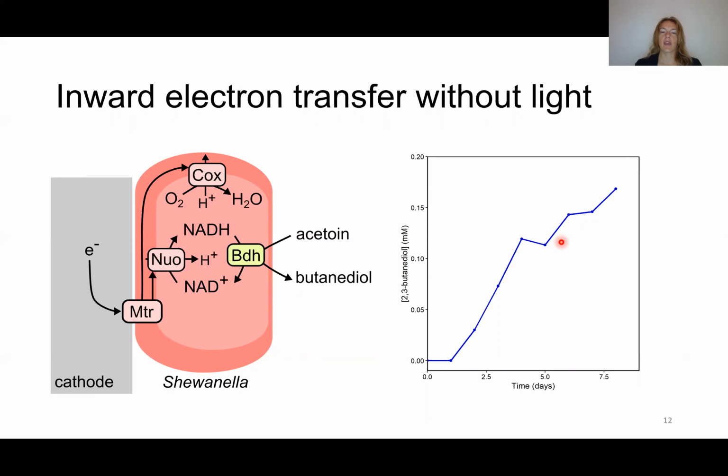Importantly, the strain was also able to accumulate butanediol over time. And again, there was no other source of electrons in the system than the electrode. So this suggests that indeed electrons flowing into Shewanella can be transferred both to oxygen and to NADH and allow the formation of butanediol driven by the electrode. So moving forward, we're going to be working with controlling oxygen better and optimizing the oxygen concentration to ensure that we can get the maximum amount of transfer to acetoin and the minimum amount of transfer to oxygen.